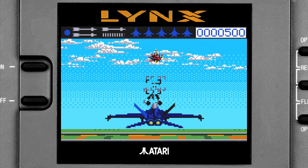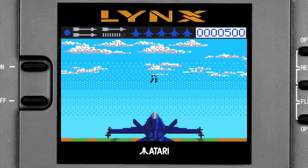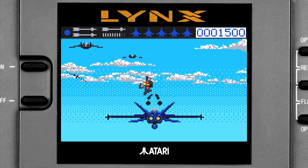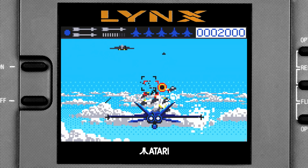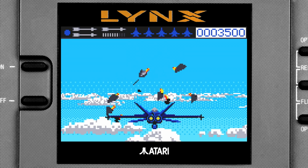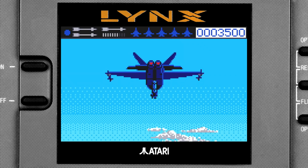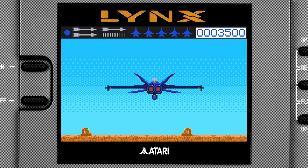Based on a 6502 CPU variant, not identical but very similar to what you would find in the NES, but twice as fast. It also enjoyed the services of the very powerful Suzy coprocessor. More on that shortly. It had 64k of RAM, 4-channel sound, a palette of 4096 colours with 16 colours per scan line. The only really bad news was the screen that had a resolution of just 160 by 102, making it noticeably lower res than even the Game Boy.